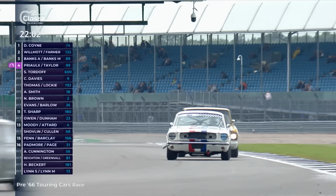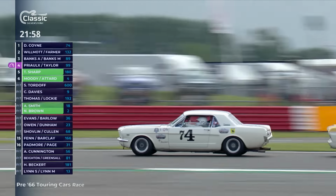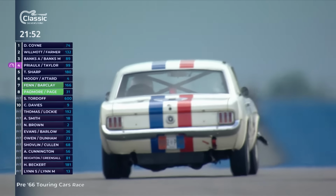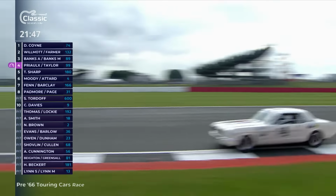And just lovely seeing inside the car with that big long gear lever, typical of these big American cars. It's not a little short tiny gear change, it's a big long lever. You've got a lot of throw in it to change from one ratio to another. Dave Coyne is leading this race because he's not pitted yet, and also we've got Adrian Wilmot right with him actually.